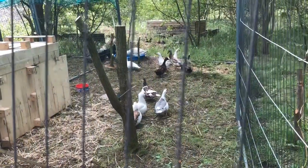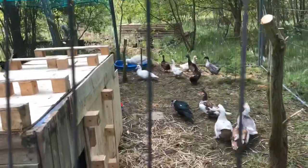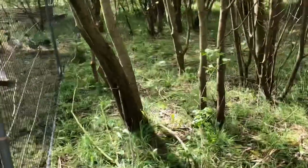I need more water. There's the new duck, look. Drake and ducks. Muskies. But no, the muskies and the geese will stay in here. Probably. And then the mucky ducks will go here.